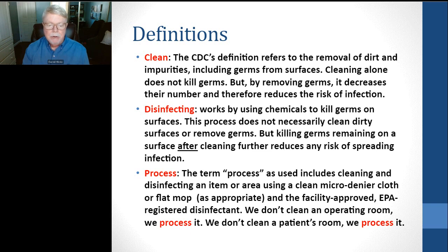And here's a new term that I'm introducing to you. You've probably not heard of it, but the term process as used includes cleaning and disinfecting an item or area using a clean microdenier cloth or flat mop as appropriate, and the facility approved EPA registered disinfectant. We don't clean an operating room, we process it. We don't clean a patient's room, we process it. Whenever you use the term clean in your protocols, clean this, clean that, it means different things to different people. But if we use processing, then it has a definition that is easy to follow. It's a combination of those elements of the microdenier cloth or mop and facility approved EPA registered disinfectant.